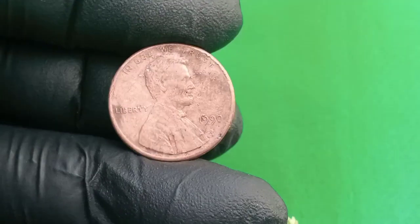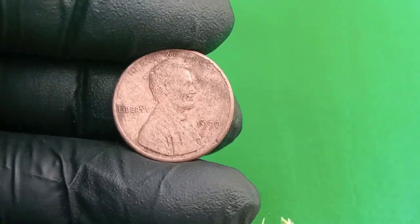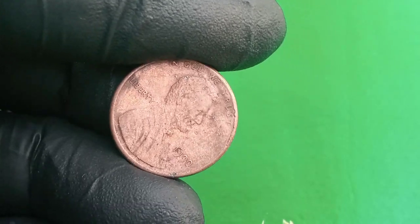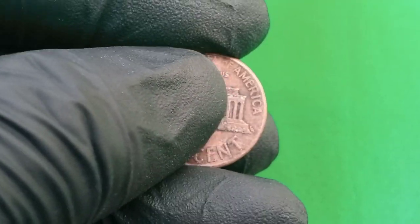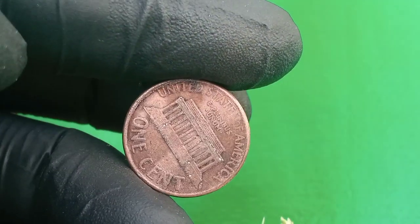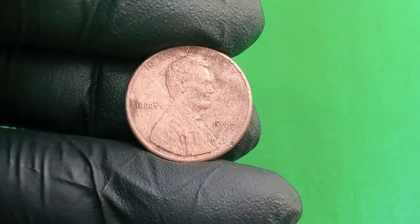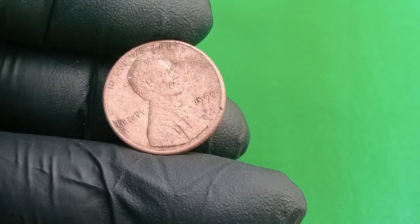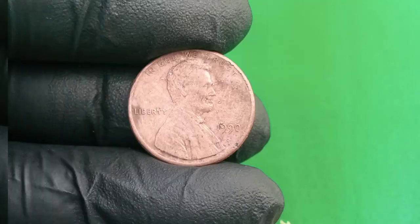To most people, the penny is just a small coin, worth, well, 1 cent. A coin so small that it often gets lost in the shuffle of everyday life. But did you know that some specific pennies from 1990 can sell for millions of dollars? It's true. A few rare 1990 pennies have sold for a whopping $122 million. And in this video, we're going to find out why.